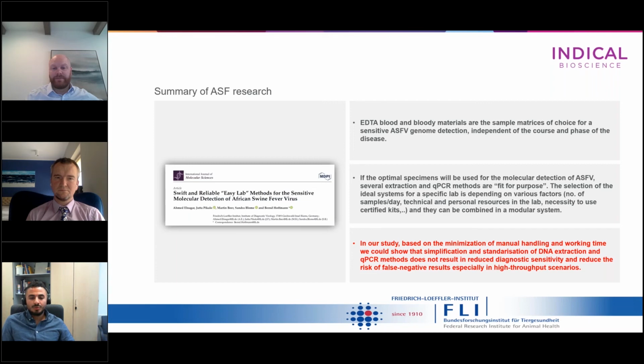Therefore, we try to develop and promote a wide range of diagnostic methods that could be fit and possible for the different labs. And in our study, we could show that the simplification and standardization of DNA extraction and qPCR methods does not result in reduced diagnostic sensitivity and reduces the risk of false negative results, especially in high throughput scenarios. Our study has been published recently, and you can come back to this as a reference if any more details are required concerning the methods or the results.